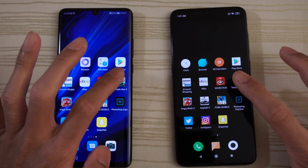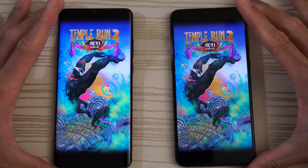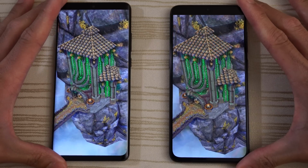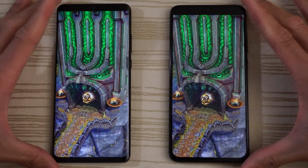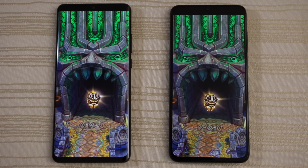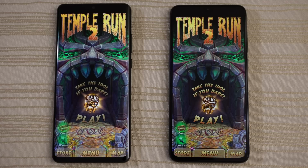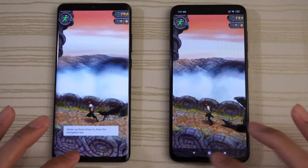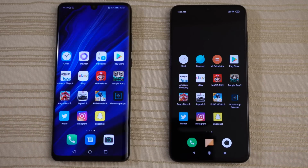Temple Run 2. Loading on both. Oh man. I'm gonna let this run. See which one is faster. Give the win to the Mi 9. There you go.